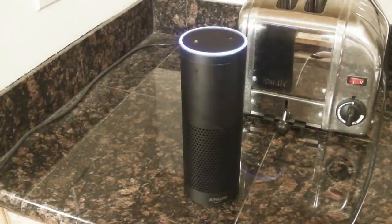Alexa, what's the forecast in New York on Wednesday? All right, so you get the picture. You can ask, will it rain tomorrow? What's the forecast this weekend?